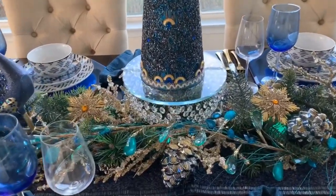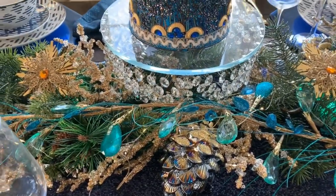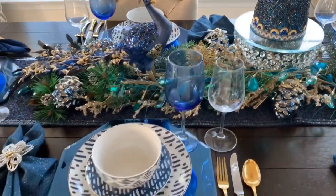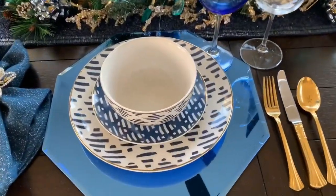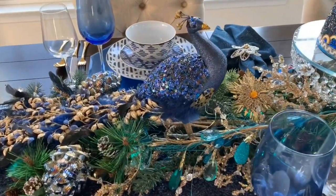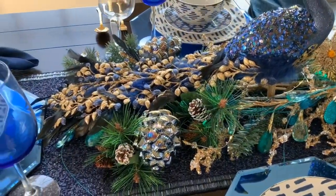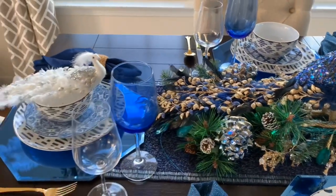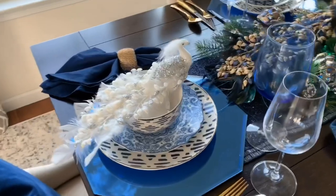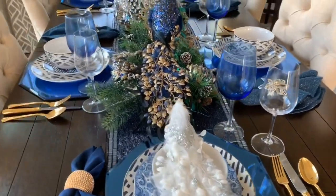And here I changed the light into green color. And my pine cones also from Aces. It looks like a peacock pine cones. Also, this white peacock bird from Aces last year.